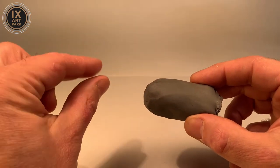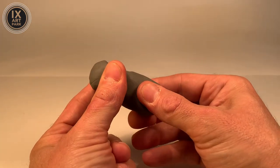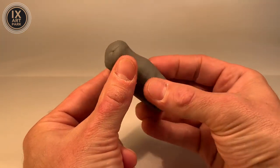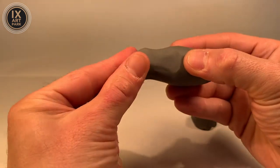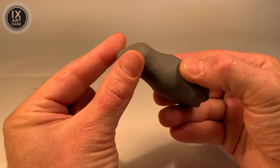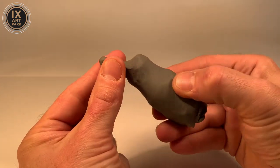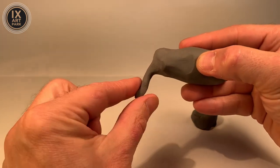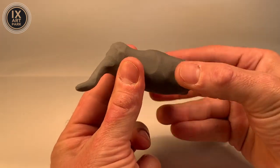And I take those pincher fingers again, and I begin to pinch one way. And then I turn gently and pinch the other way, gently pinching a neck for my elephant. Once I have her neck, I'll adjust the head just slightly and begin to pinch the elephant's nose. What is that nose called? If you said trunk, you're practically a zoologist. So here we go.